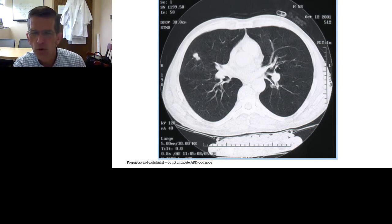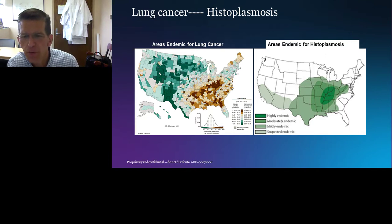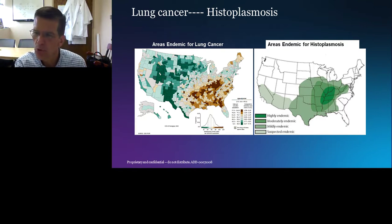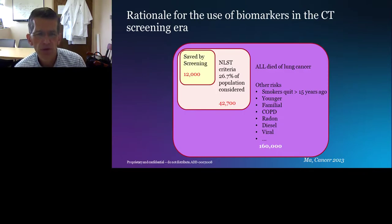But this is anecdotal. This slide is to tell you that lung cancer detection can be complicated. And I told you that it's related to the fact that chest CT alone does not always give you the answer. And here's why. Not only is lung cancer very prevalent in the Southeast, but this region of the country is also the area where the highest concentration of histoplasmosis is encountered. And this fungal disease, as an infectious disease, can look and appear on chest CT just like this one. So it's a big confounder. It's a big struggle in the Southeast region of the United States.